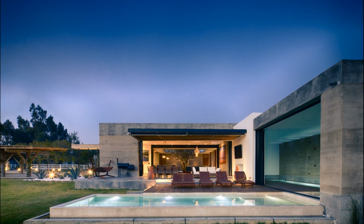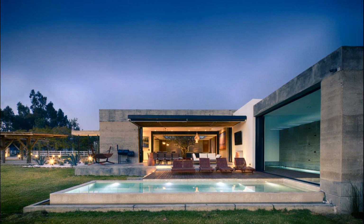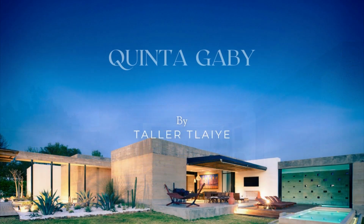An organic architecture develops from the inside out, responding to the needs of those who inhabit it and its surroundings.